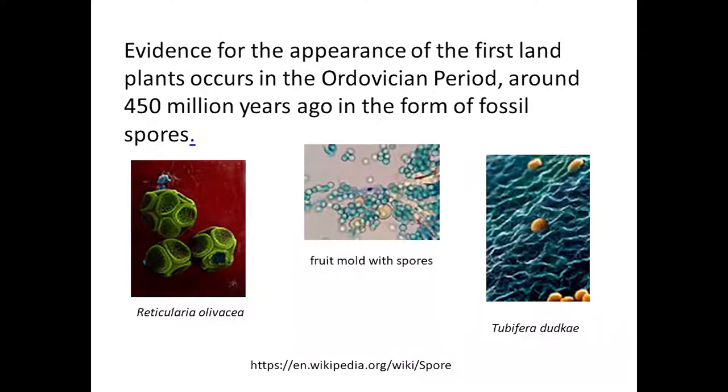Evidence for the appearance of the first land plants happened about 450 million years ago. And these were just spores.